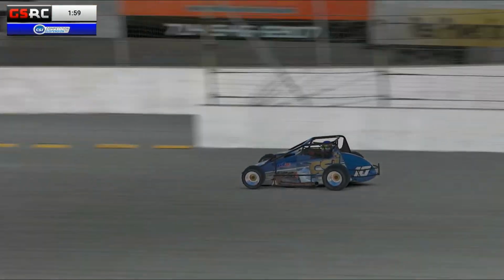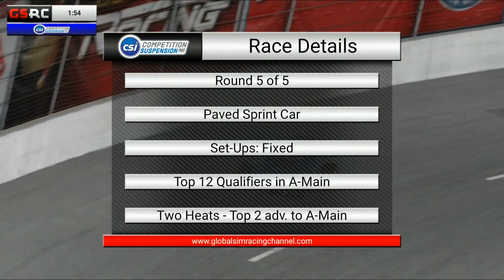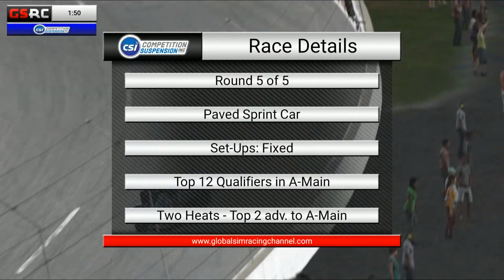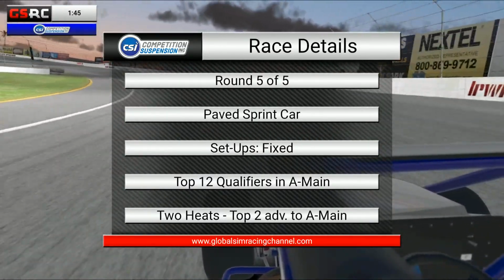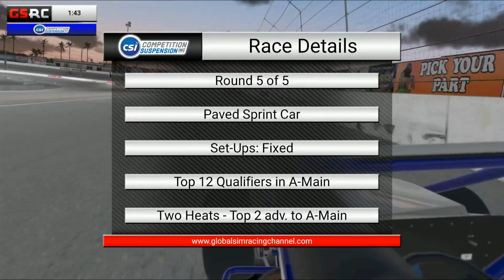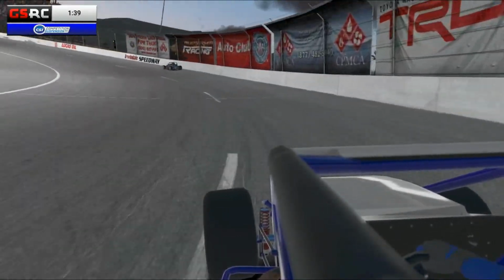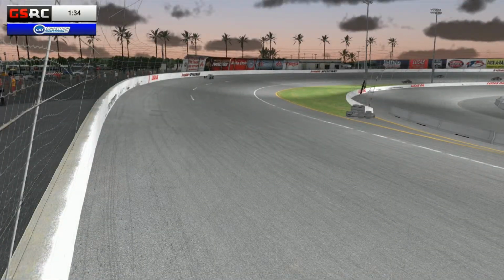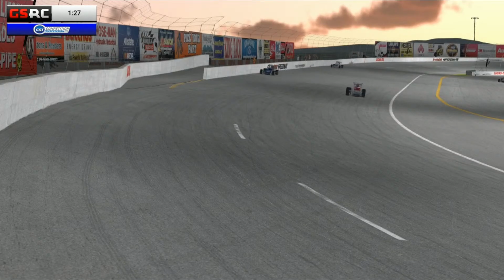Yeah, indeed. And in terms of our details for the race, top 12 in qualifying are going to go straight through to the A main. Fixed setups, of course. 2 heats listed, but judging by our entry numbers here, we're going to get 1 heat, and the top 4 from that will advance through to the A main. It is, of course, round 5 of 5 in this series. So this is the final opportunity for drivers to get a win in the car, a quarter the size of a cup car, but more power than a cup car.